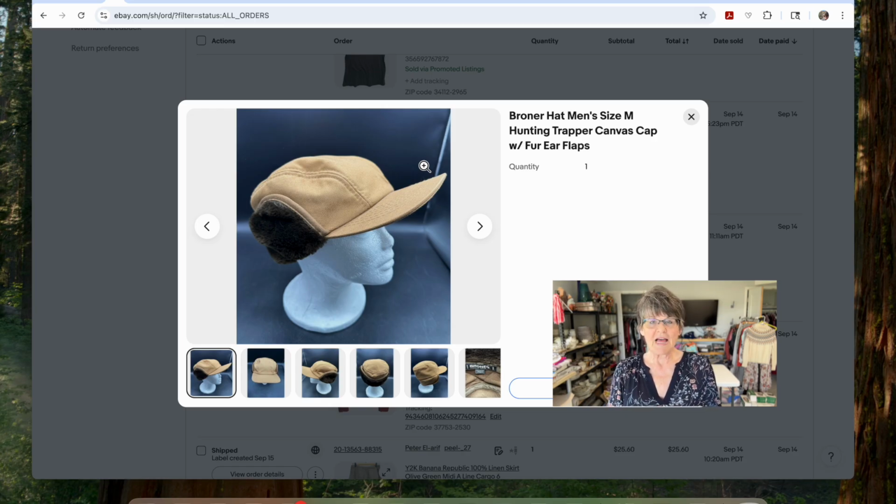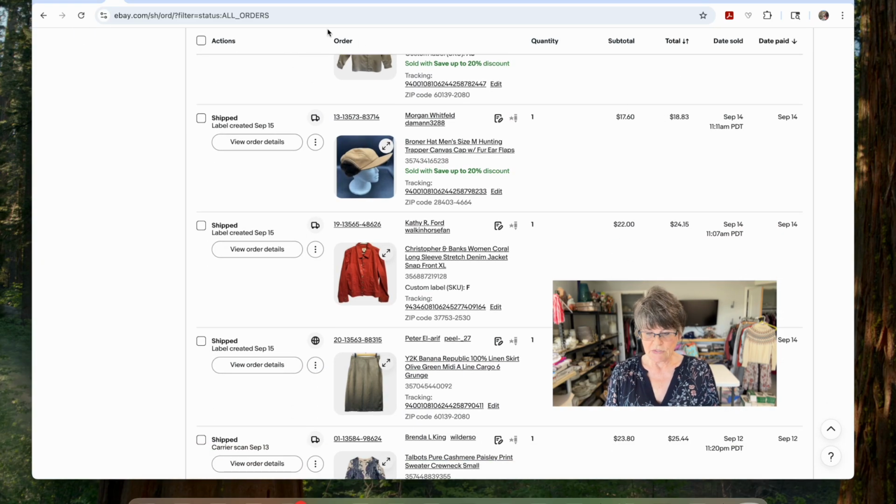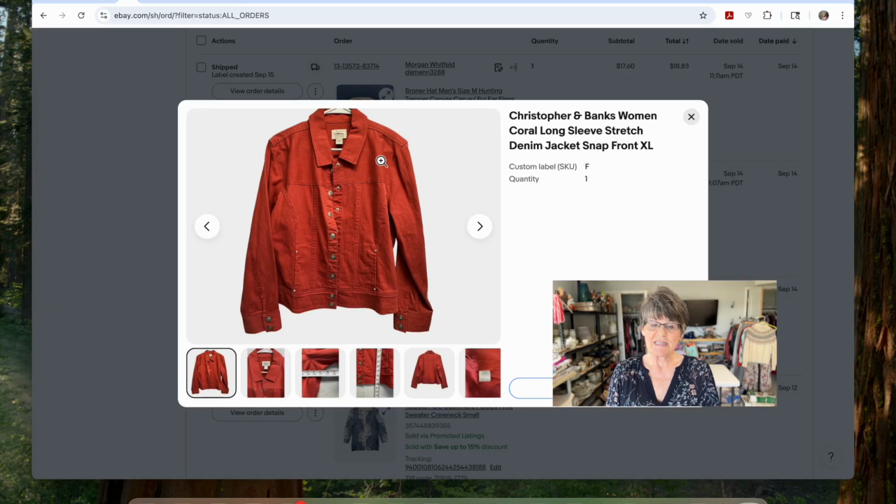All right, the second one is this Broner hat, men's size medium, hunting trapper canvas cap with fur ear flaps. I've only had this listed for about 3 weeks. I paid $1 at my local thrift. I always pick any hats like this up. I mean, unless they're like some kind of cheap, something that you can just tell by the feel. But if they have a name brand, look them up. Maybe not necessarily pick up, but look them up. This was listed for 3 weeks and sold for $17.60 on eBay. These are all eBay until I let you know otherwise.